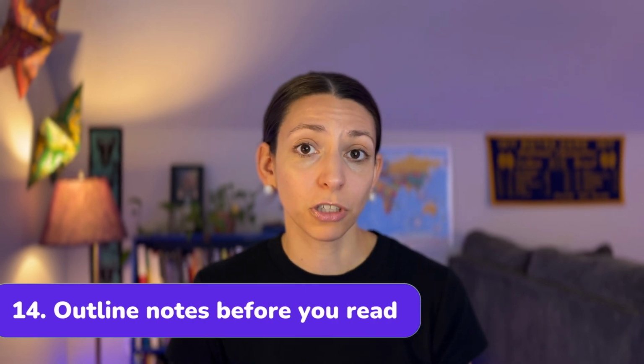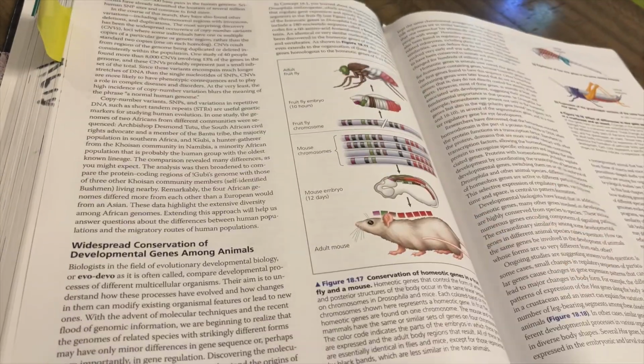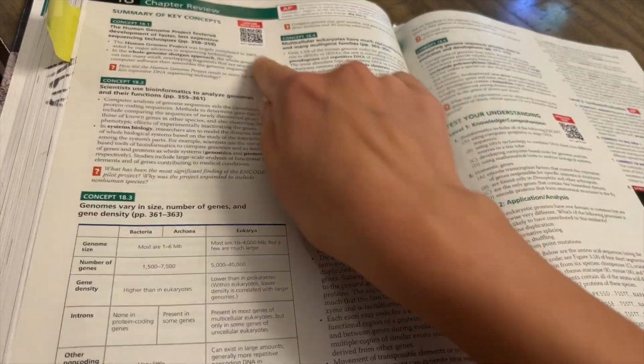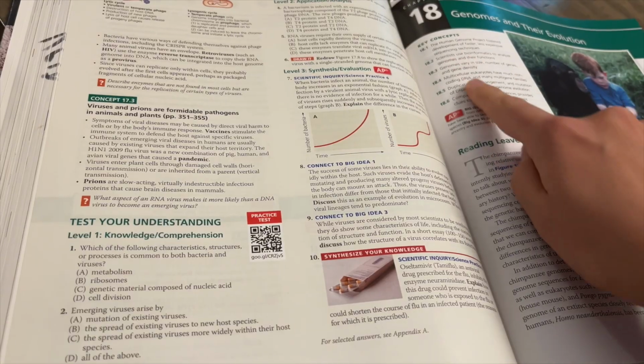Number 14, another note-taking hack is to outline your notes before you read the text. So a lot of textbooks will have an outline in the back of the chapter that tells you the main ideas that it covered, or you can even go by your teacher's outline or go by the section headers in the text. Once you have a pre-outline done, you can take notes by filling in the gaps with important information that you come across as you read. This will help provide a structure to your notes and make note-taking faster instead of just writing down random information that you might think is important as you're reading.